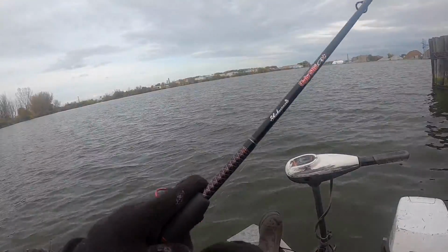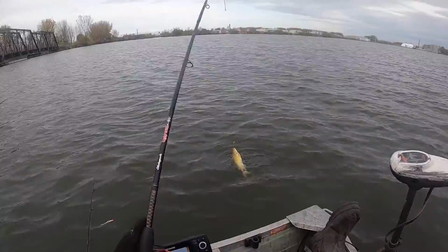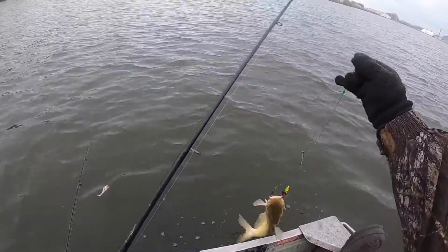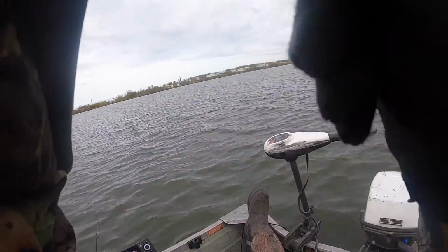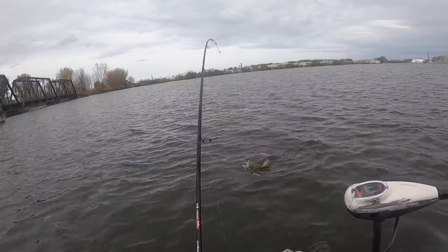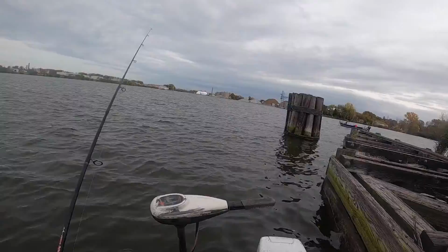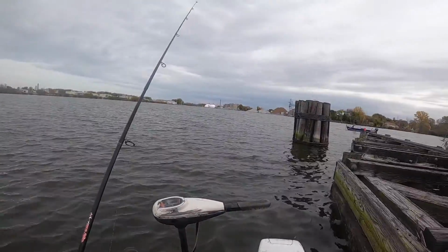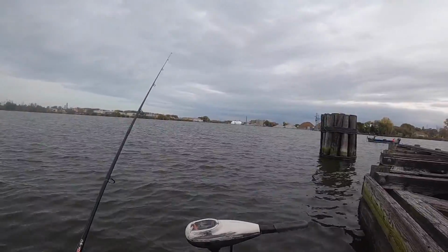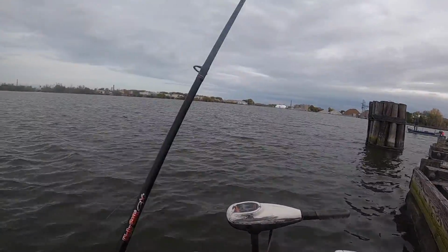I wonder what that could be. Barely hooked. I wonder what this is. Yep, kitty. Yeah, we probably caught, I don't know, at least 30 cats. I even got two at one time. Oh, that's yeah. Hey, it makes for a fun day.